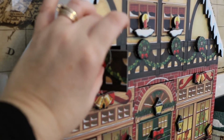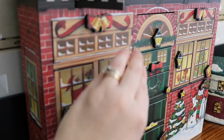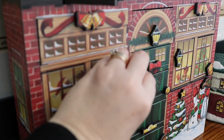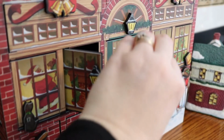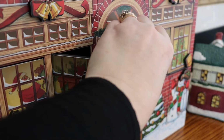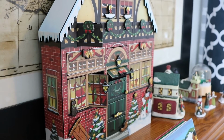It's just a little more meaningful to me than going to the store and buying the chocolate advent calendar that you just throw out every year. This one will last probably for generations. It's really well made. Every single door is wooden and it just really looks beautiful and cute when you open them and reveal the treats that are inside.